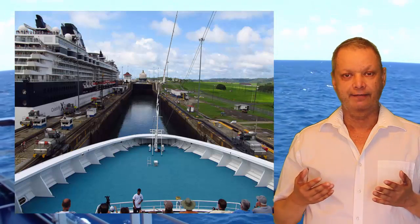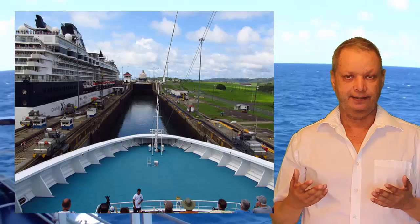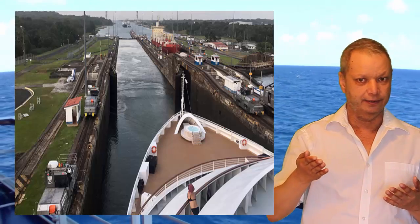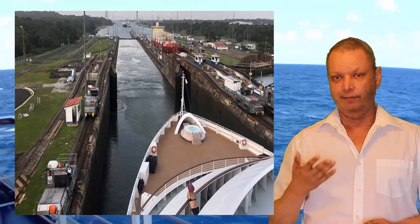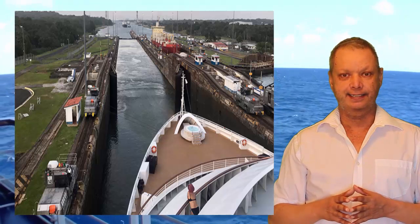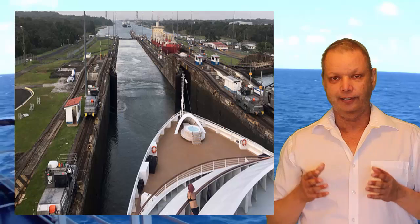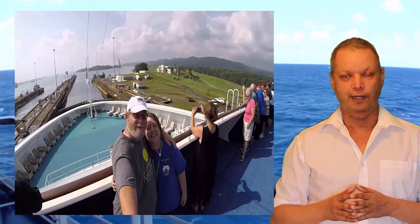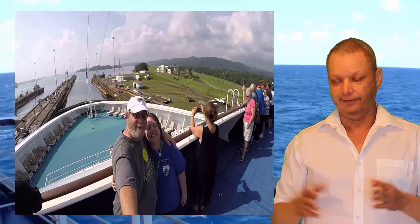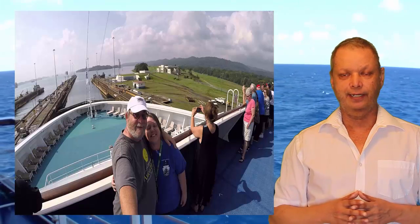It's still nice to have that balcony, because then you can just sit and relax when you're going through the canal itself, and just relax in your room and sit on the balcony and watch things happen. It's quite amazing to see that a 265-ton ship is being pulled through this little waterway, with literally feet to spare on each side. So it's quite amazing to watch.